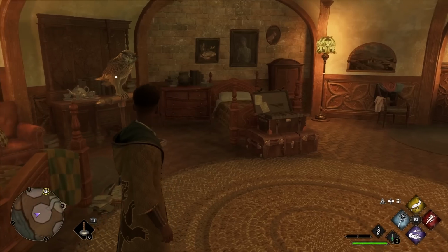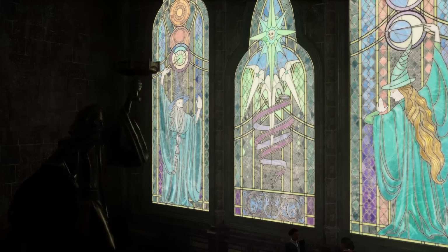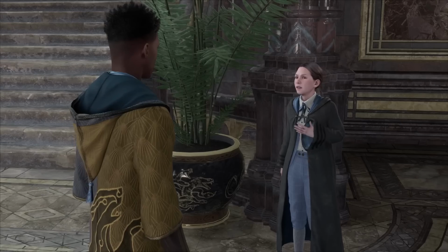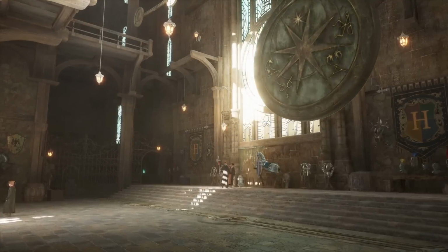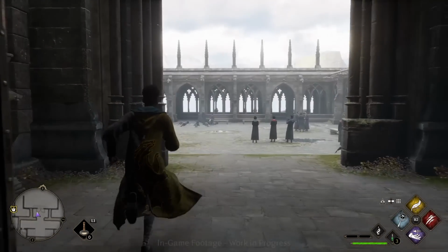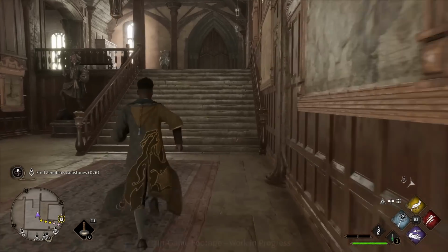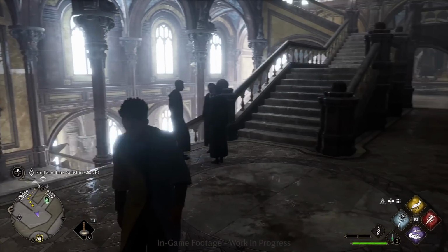I'm Ben Snow and today we're taking a closer look at Hogwarts Castle and Hogwarts Legacy. I'm pretty sure it's safe to say that everyone wants to explore Hogwarts, even the ones who say they don't want to. I mean, it's such an iconic and awesome place with long corridors, tall towers, winding staircases, and lots of secrets to discover.